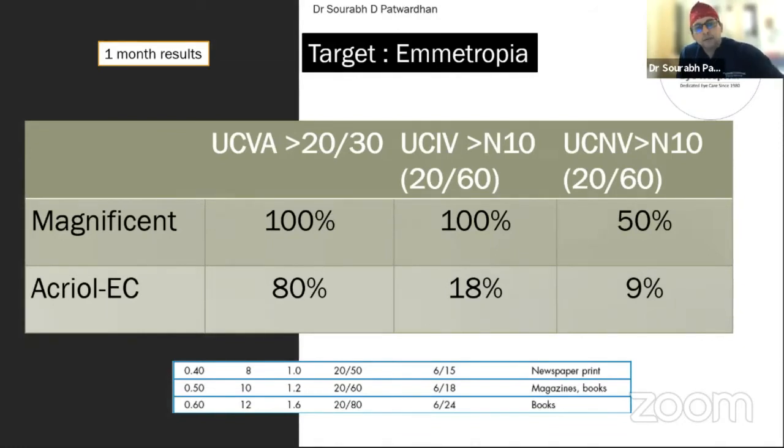So here, irrespective of the refractive error, I found that in the Magnificent IOL, 100% of these eyes had uncorrected visual acuity of better than 20/30, which was 80% with the standard Acryol EC monofocal IOL, which was a good improvement. Apart from that, as a bonus, we had these patients reading around 10 letters in almost all the eyes, which was equivalent to Snellen's near visual acuity of 20/60. So they had far better intermediate vision, compared to only 18% with the Acryol EC. And in near vision, it was 50% for the Magnificent and 9% for the Acryol EC.